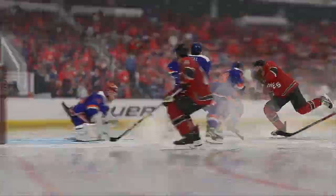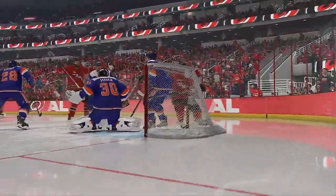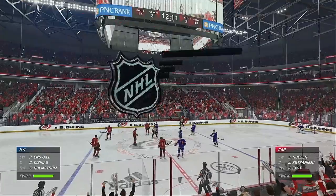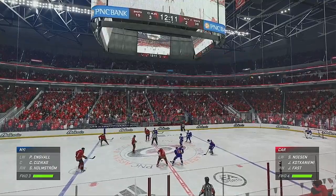Burns the goaltender on that one. Picks up the rebound and buries it home. Goalie looks frustrated now. James knows that you got to redirect that puck to a safe spot. The Hurricanes are finding that little extra pep in their step here in the second period and have taken a one-goal lead as a result.